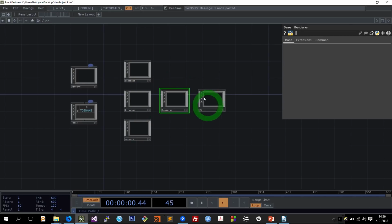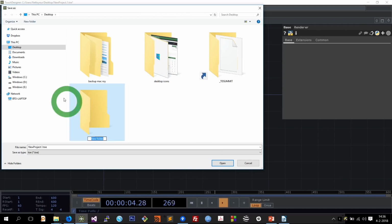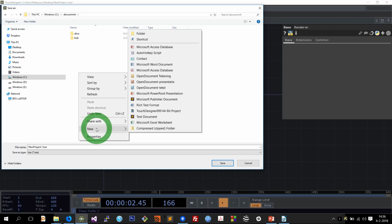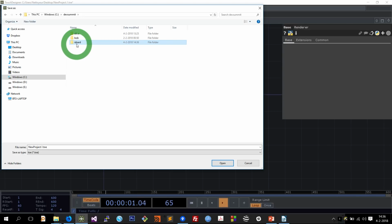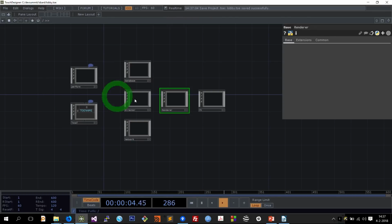Okay, so this is the basic setup, and then we save this out as a new folder. I'll make a folder Idzard. So this is my working directory, and we were building a project for a lobby of a company, so we call our project lobby.